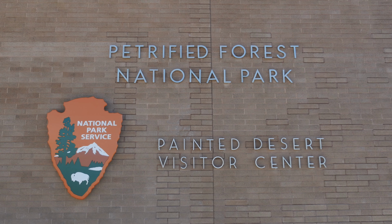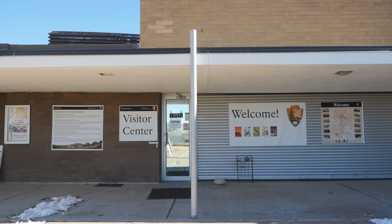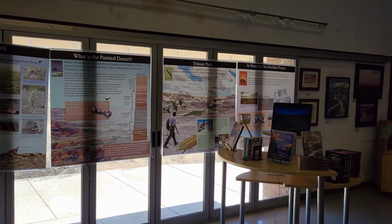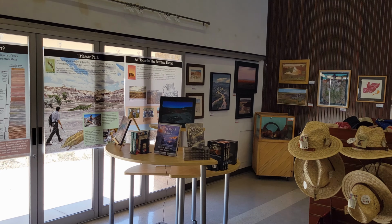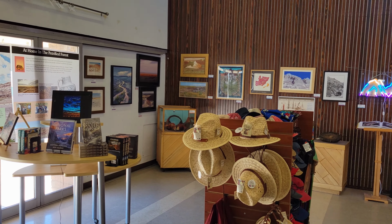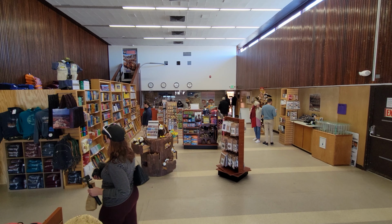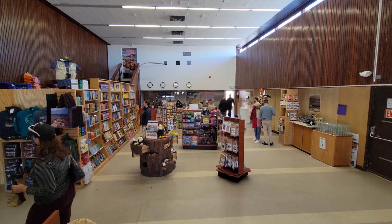All right, we got about 4 hours to explore the park. First up, Visitor Center. When we visited in February 2023, the Visitor Center was under construction, so another building nearby was repurposed as a temporary Visitor Center. Because of this, there were no major displays, but they had maps, a few posters with information, and a small gift shop.